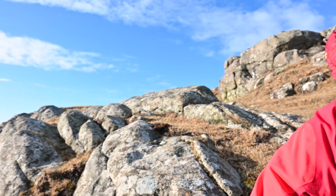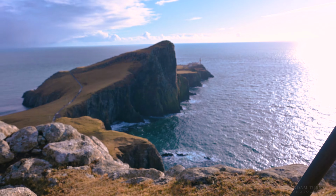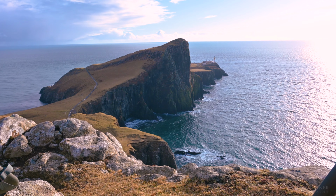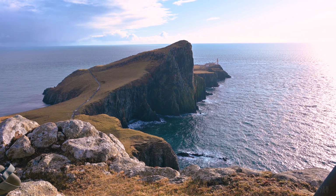Right, so here I am. Last location of the day, I think. Another bucket list location, which is just such a long way to come for a photo, which makes it, yeah, it's been on my list for a while, but I'll just show you where I am. This is Neist Point Lighthouse, Isle of Skye.